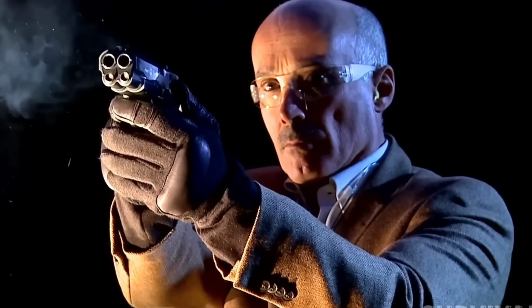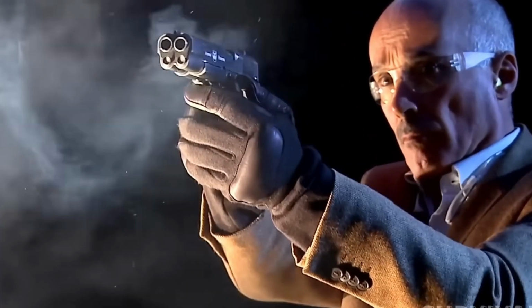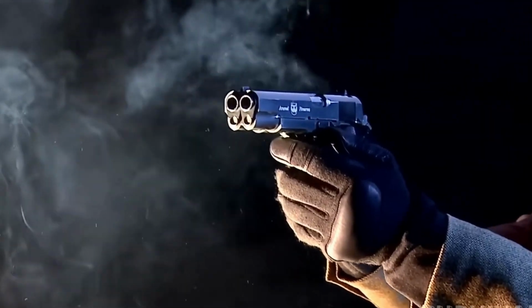Movie fans will probably recognize this unusual pistol. It appeared in Deadpool 2, Resident Evil: The Final Chapter, and Spectre.